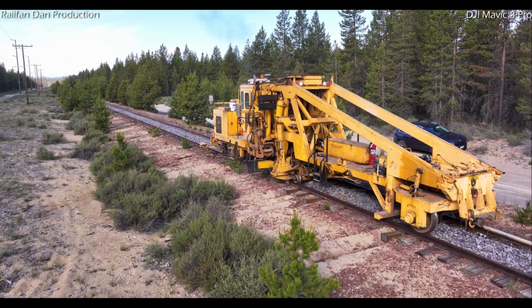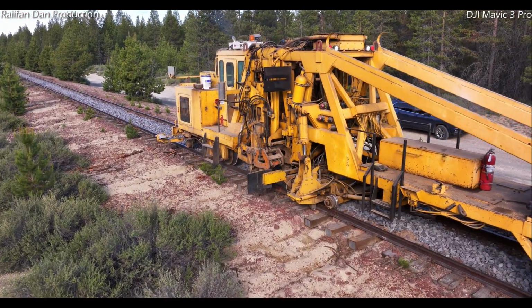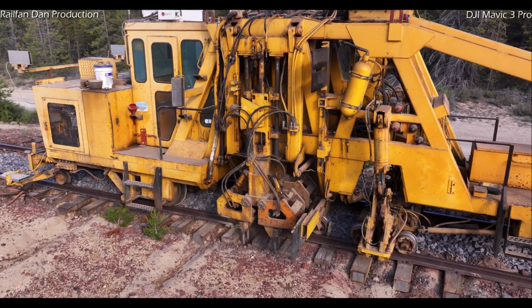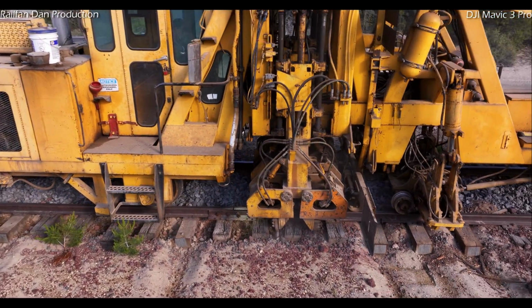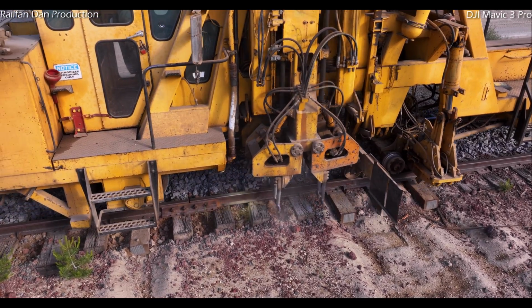Now we catch up with my other buddy Sean, who was working the tamper a bit closer to Gilchrist. A tamper is a self-propelled rail vehicle used to pack ballast under the ties. Pretty cool to watch one of these working up close. It too is owned by the Albany and Eastern.